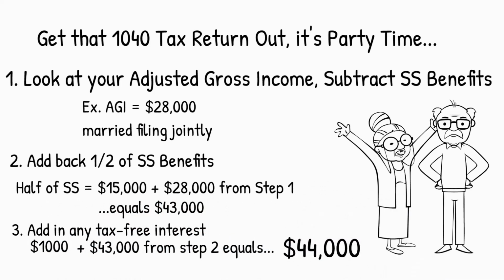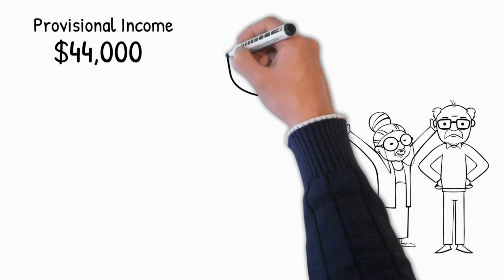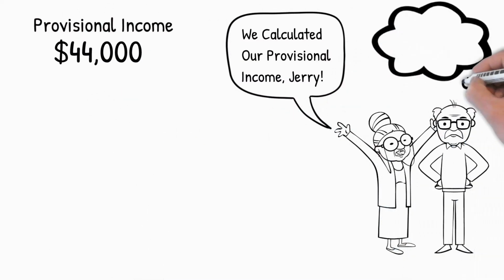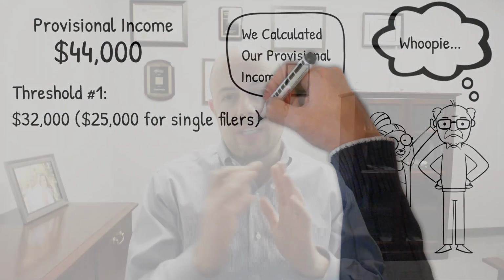Okay, so we got our provisional income. We now need to be aware of 2 income thresholds. If we're married filing jointly like Jerry and Ginny, the first threshold is $32,000. It's $25,000 if you're single. If your provisional income is below that threshold, congratulations, Social Security benefits are tax-free. Turns out in our example, however, that Jerry and Ginny exceed that threshold.